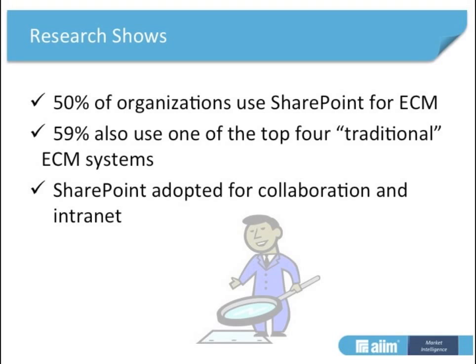AIM research shows that more than 50% of organizations use SharePoint for ECM and document management, but that for nearly half of those, it's neither their only nor their main ECM system. They are quite likely, up to 59%, to be using one of the top 4 traditional ECM systems alongside SharePoint, albeit that there may actually be no connection between the two systems.